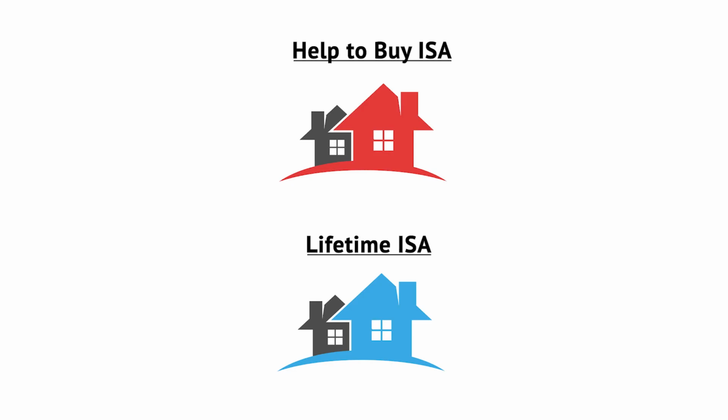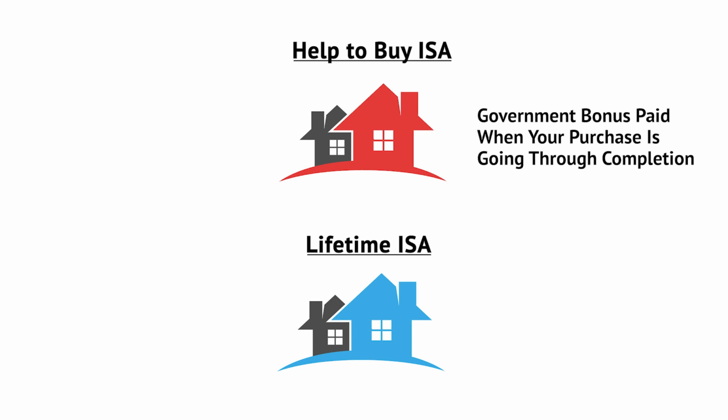And the way in which bonuses are paid out differ. So with the Help to Buy, you get the bonus when you're actually buying your home, and the funds are only available on completion. So you don't actually ever see any of the bonus funds in your account prior to completion. So this means that you don't get any interest on the bonuses. While this might be quite a small amount because interest rates are so low, it's still something that you're missing out on and is certainly a drawback, especially if you're going to have a lot of money in the account.